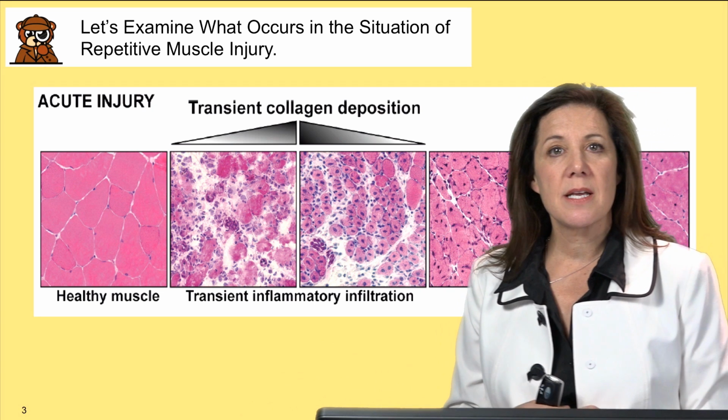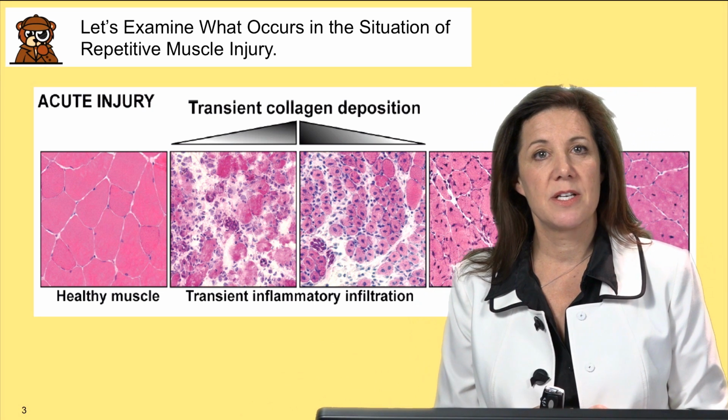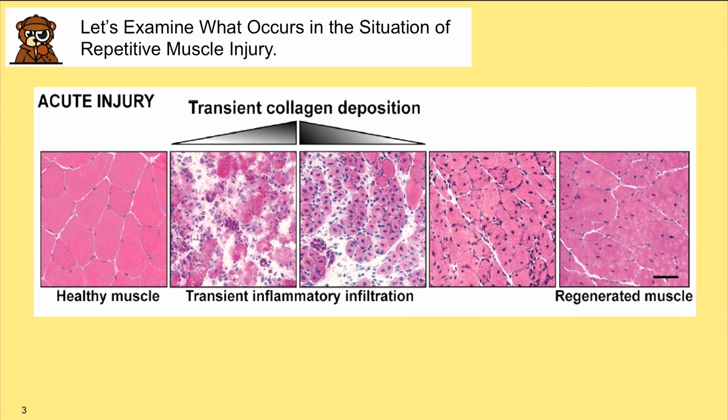So let's look at the example of repetitive muscle injury. So first, what I want to point out is in acute muscle injury, there is this transient period of collagen deposition. So collagen is stabilizing the wound. Collagen is extracellular matrix material being secreted by fibroblasts between the muscle fibers. And it sits there, it's not contractile tissue, it's sort of like a fibrous material, just to stabilize the wound while the process of repair is occurring.